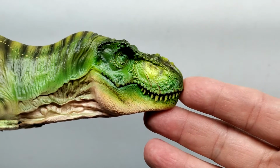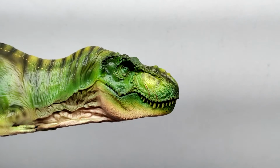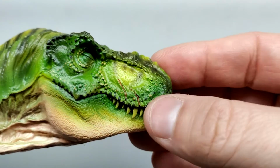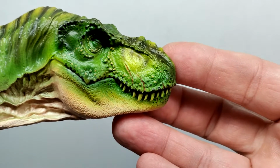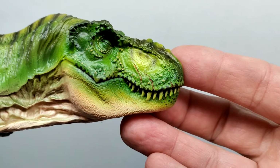And on top of that, one thing that so many companies that produce these male Tyrannosaurs tend to forget, if you're replicating the Lost World Jurassic Park one specifically, we have the injuries here on the side of the face. You do see those very obviously in the film, and they are sculpted out and painted on the Dino Dream version, which is just really well done.